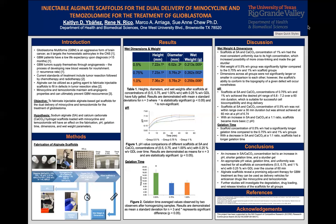The wet weight of scaffolds at a concentration of sodium alginate and calcium carbonate at 0.5% weighed significantly less compared to the other groups. The heights and diameters of the 3 groups were non-significant. However, the scaffolds can continue to be integrated into the site of tumor resection to serve its purpose since it is injectable.